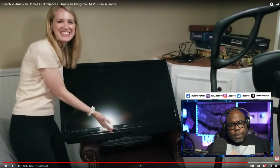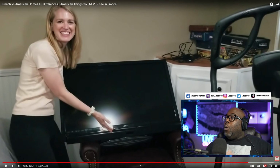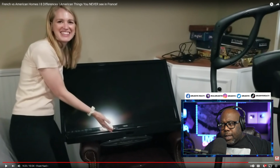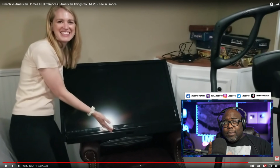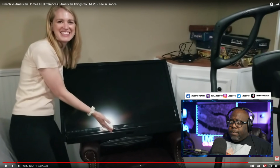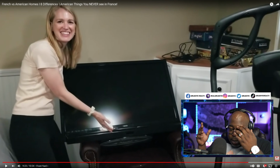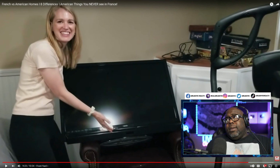Currently, in this house here, let's start with Spain. In Spain, we have 1 TV. Well played. In Spain, we have 2 TVs. I have one in my studio. But here, in the United States of America, 1, 2, I have 4 in this room. 6, 7, 8, 9, 10, 11, 12, 13. We have 13 TVs in this house in the United States of America.